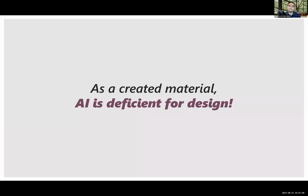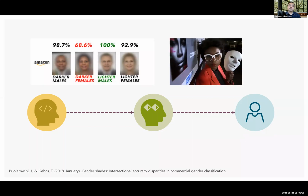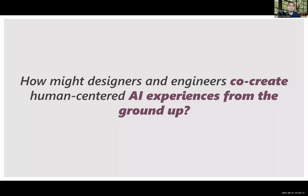However, as a created material, AI is deficient for design. For instance, as seen in the Gender Shades paper, if we discover after the fact that AI does not work for specific subgroups of the population, not only are they harmed, but refactoring AI after it is created requires costly reworks. In this paper, as opposed to an AI-first or UI-first workflow, we investigate how designers and engineers might co-create human-centered AI experiences from the ground up.